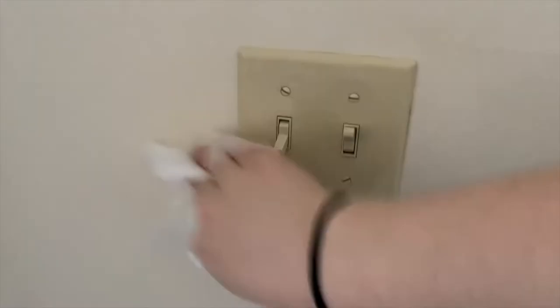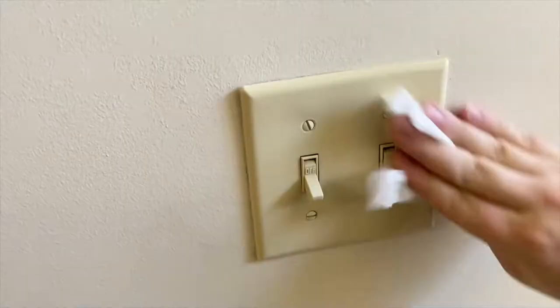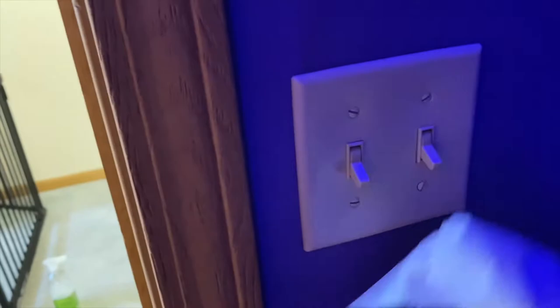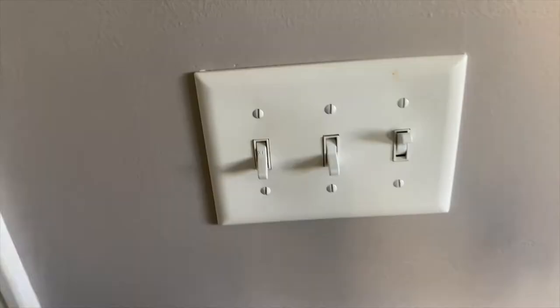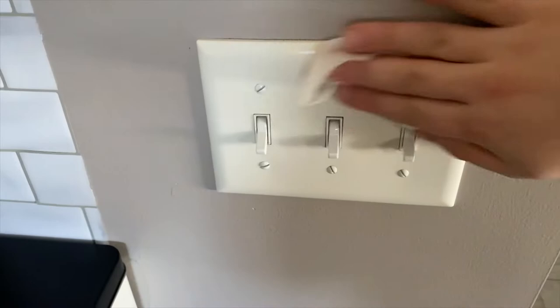Okay, time for the fourth place you sometimes can miss while cleaning, which is your light switches. Recently, I have gotten really good with cleaning my light switches because I've really thought about it, and that is just so gross. Just think about how many times a day you touch your light switches. I cannot believe how many light switches we have in our house. This is not all of them either, but I just had to show you almost all of them. Definitely wipe down your light switches, and I'm doing this with a Clorox wipe.